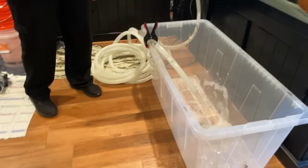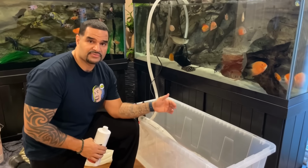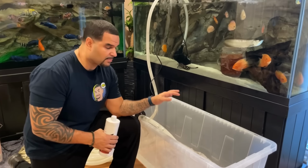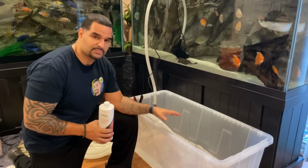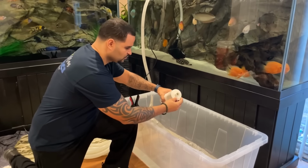So while this tote is filling up with tank water, the first thing I'm going to add is some Chem Prime, just because there isn't going to be any beneficial bacteria in here. So when the fish go in here, they're going to start producing and accumulating a lot of ammonia in here. That's what the Prime is for. It's going to detoxify that ammonia and keep the water safe for the fish while they wait for me to move it.